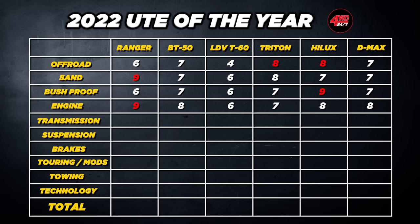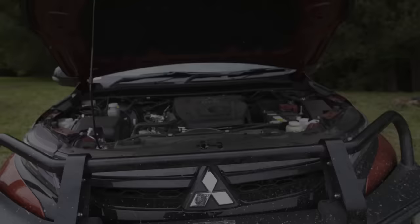So the new Ranger's V6 hasn't disappointed, but time will tell if it's going to have the reliability of some of the other engines on the market. The BT50 and D-MAX with a revised 4JJ3 has been a workhorse and proved itself bulletproof, earning it solid points in this category. The Hilux engine has seen revisions to fix a few of the earlier models' problems and now is more reliable than ever. The LDV's engine combined with the twin turbo has us concerned for the longevity of the engine. Time will tell if it's able to go the distance over the coming years.